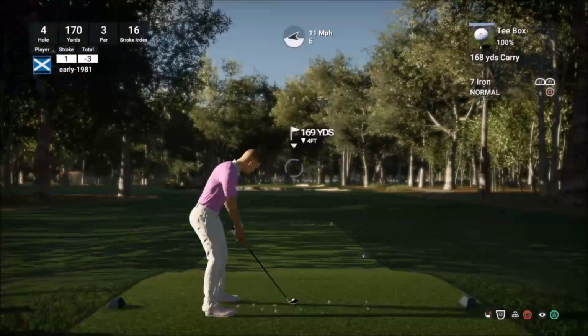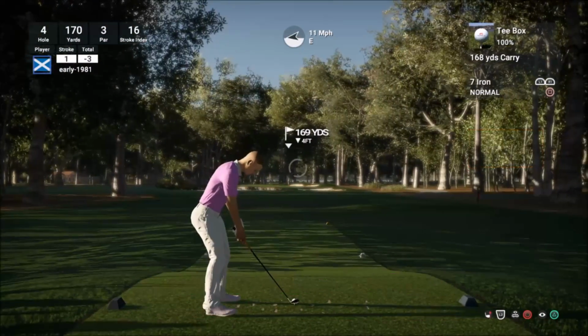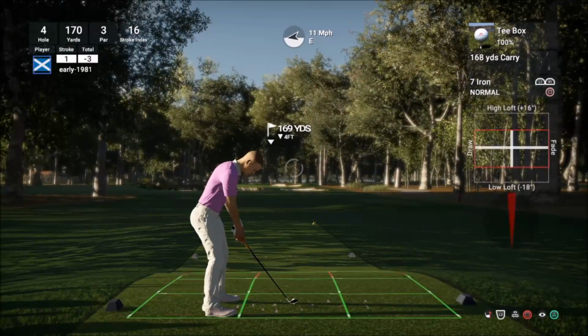So hole 4 is a par 3. It's only 170 yards, stroke index 16. Beautiful flyby, but that wind is really going to cause some trouble here. I'm just going to allow the wind to take us round.